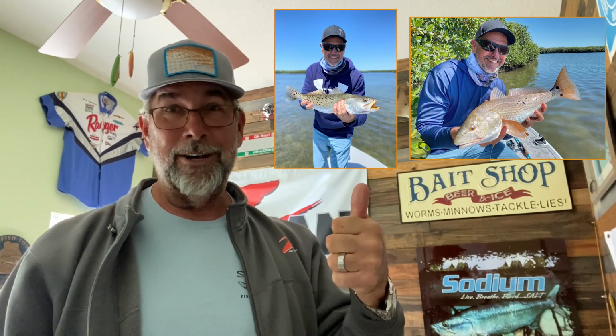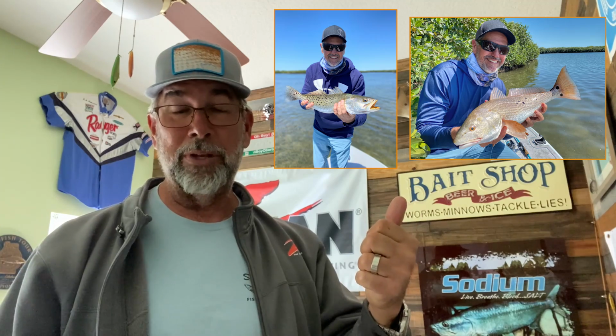But we were dealing with a lot of wind on this trip, which made it tough. We still caught great fish. Like, look at these two picks right here of some trout and some redfish that we caught along the mangroves. But for the most part, we were focused on catching these redfish and whatever else off the back of these stingrays because there was just so many of them on the flat.